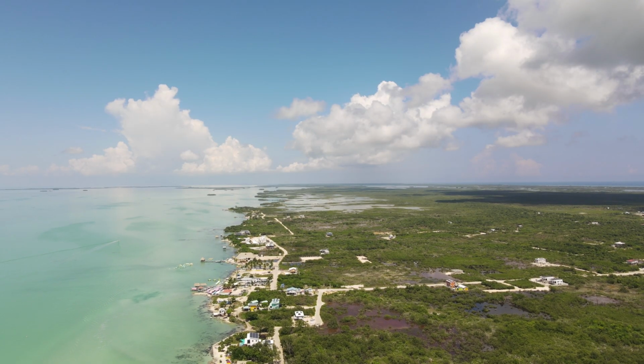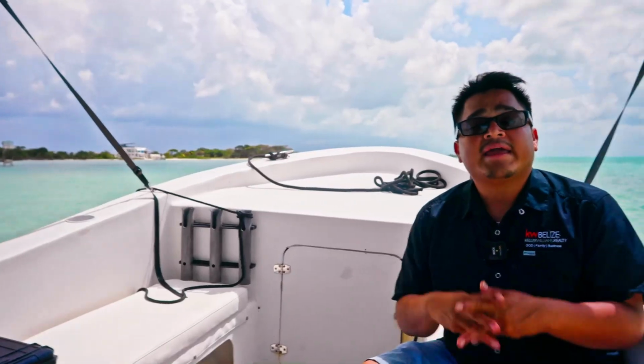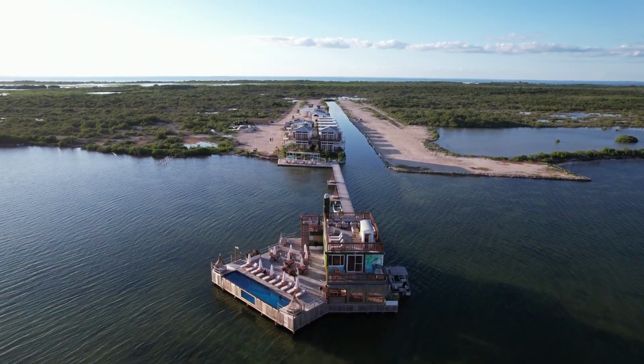Now for the west side, there's a lot of talk about what the development is going to be like and so forth. But I can share with you that in the west side, right around the Laguna Estates, or for reference, right at Aruna Resort, there is already electricity access. And as of 2024, the Belize Electricity Limited had commissioned a diesel turbine for the generation of about 21 more megawatts of power for the island.